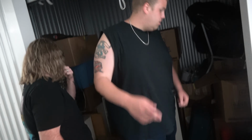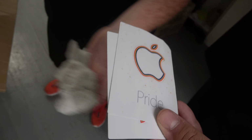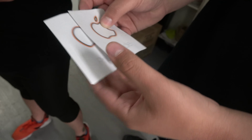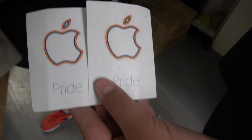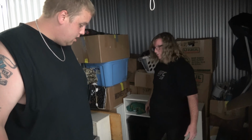Some more random stuff in here. So, let's pull out another one. Let's get this stuff out. Ew! Don't touch it. Pride apple sticker. Wait, the pride apple sticker? Yeah. Guys, I'm just referring to the apple. And a pride apple US bank. I don't like apple. A lot of pride stuff. What's pride stuff? Let's get this one. Let's do it.